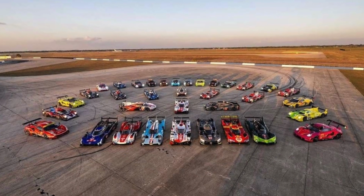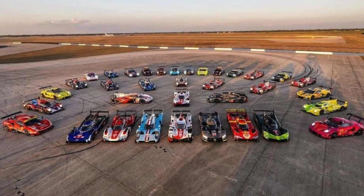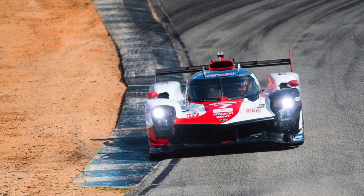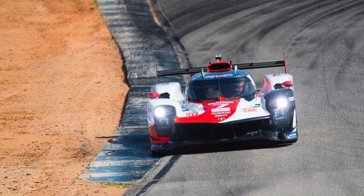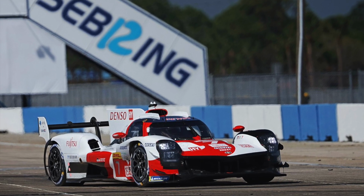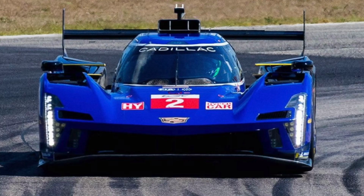So who looked to be the fastest in this Hypercar Prologue, and who was not? Well, it seems Toyota Gazoo Racing is the team to beat. The GR010 topped 3 out of the 4 practice sessions during this weekend. The only session that they did not go fastest was Session 2 on Saturday afternoon, with Cadillac setting the fastest time.